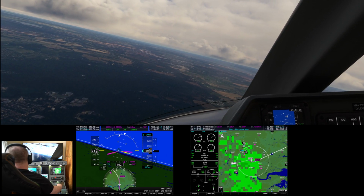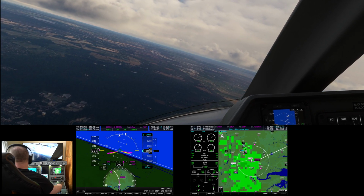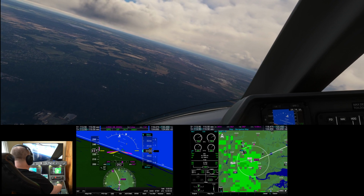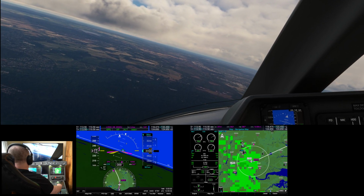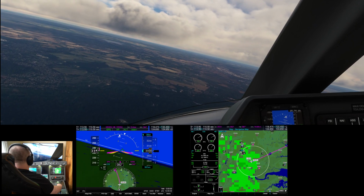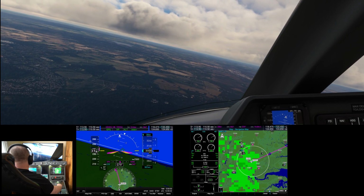Have a good one. Centre on 118.47, take care, flyer. Turning at Oduku, so that is the SID basically done, and we'll get a climb instruction very shortly from centre. We're under the weather at the moment, but we'll be in it fairly soon. At 3,000 feet.